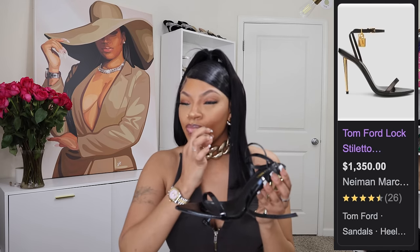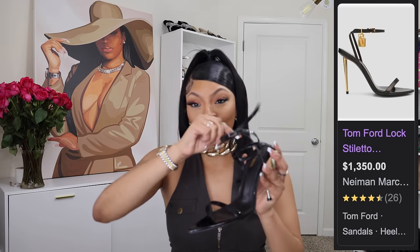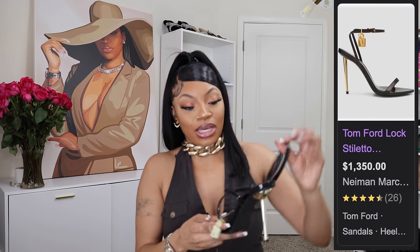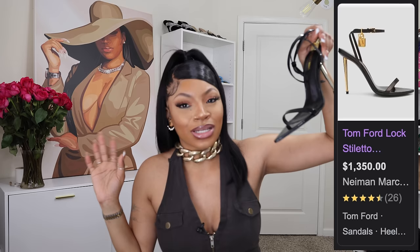The only difference in the FashionNova heel and the little Tom Ford one is I think that this strap wraps around twice versus the one time. But girl, she's a look. Okay, because one thing about it, I'm going to save. These only ended up being $34.99. I'm still getting the same look for less.